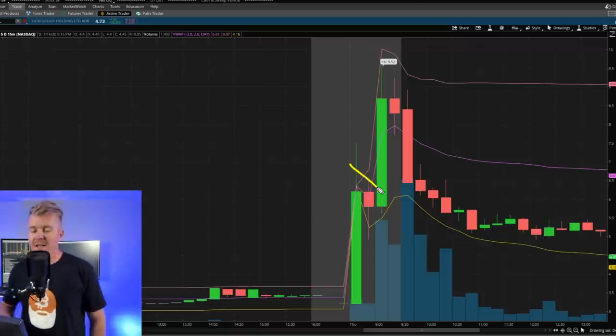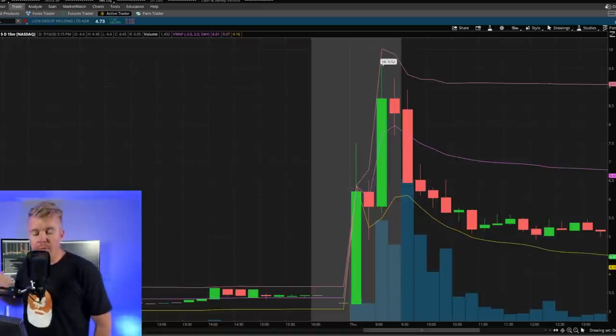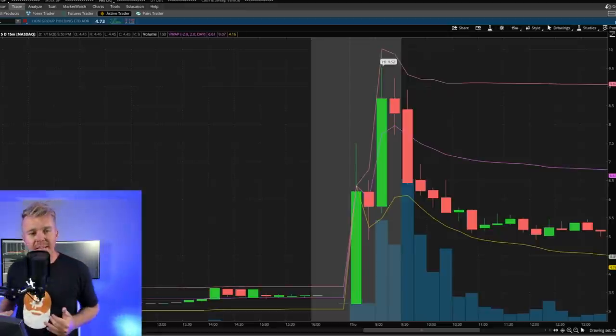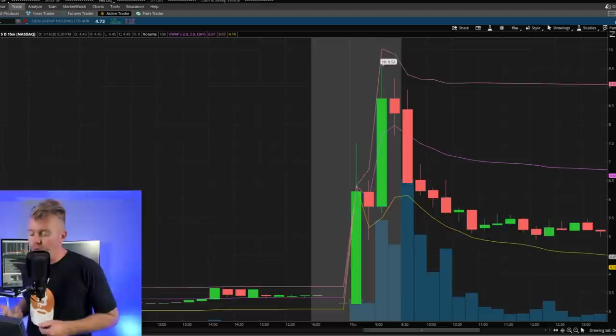But luckily for Ross, I don't even know why I'm drawing so much. Luckily for Ross, he can buy at these types of areas. He can buy at these very key areas. He can create his own little squeeze. He can create his own squeeze on a stock just like this.